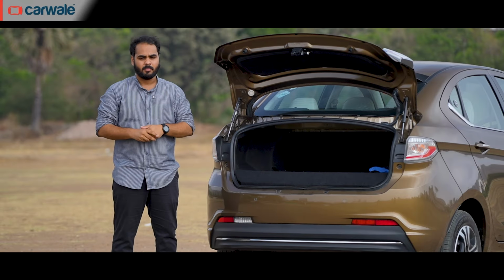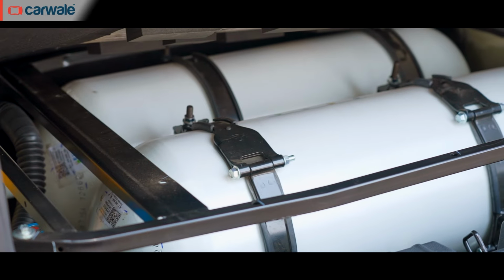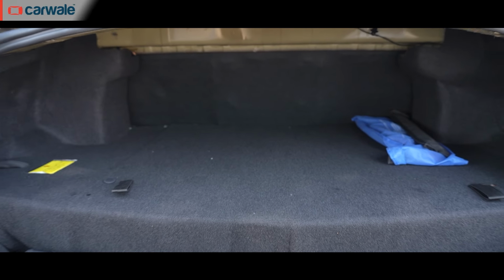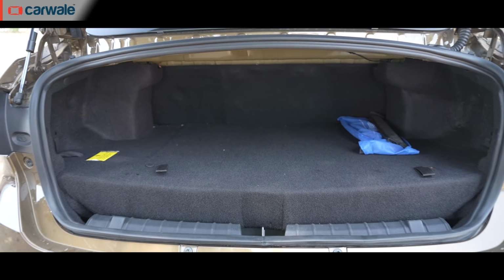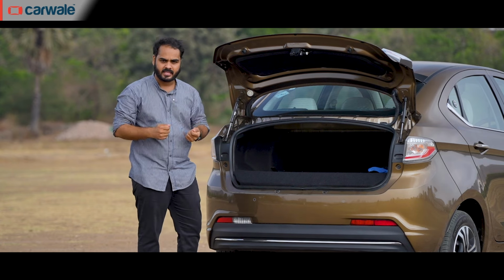The standard Tigor gets a boot space of 419 liters, but with Tata's new twin-cylinder technology, that has been used up quite a lot, and you get a usable space which is just about 200 liters. Now this cannot occupy a lot of suitcases, not even your normal cabin size trolley bag, but it will just fit in some backpacks and duffel bags, and that's it.